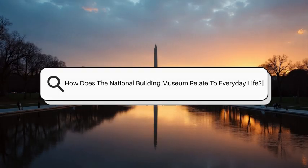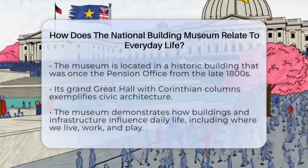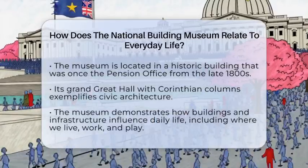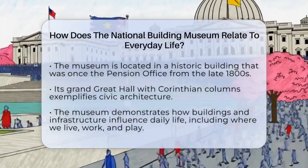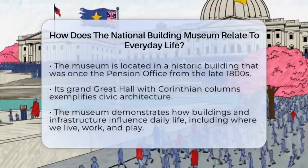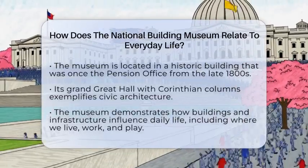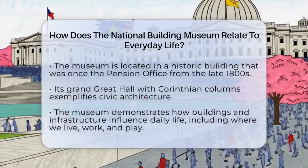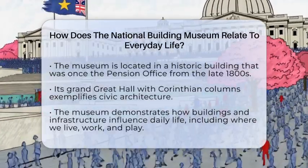How does the National Building Museum relate to everyday life? Imagine walking through a city where every building, park, and street is designed with your daily needs in mind. The National Building Museum helps us understand how these spaces are created and why they matter to us all. It shows how buildings and infrastructure shape where we live, work, and play.